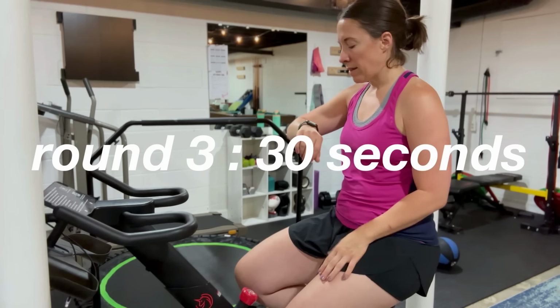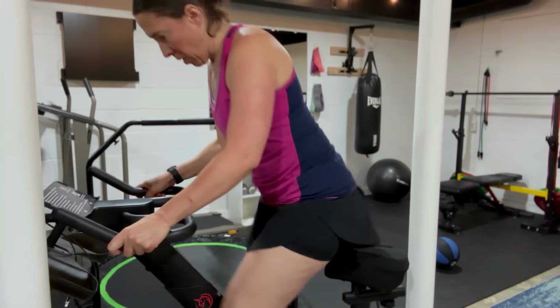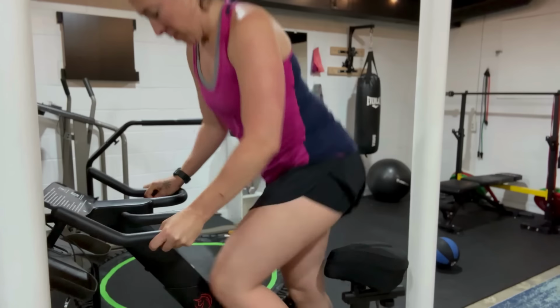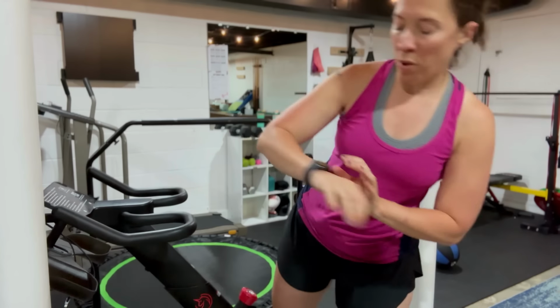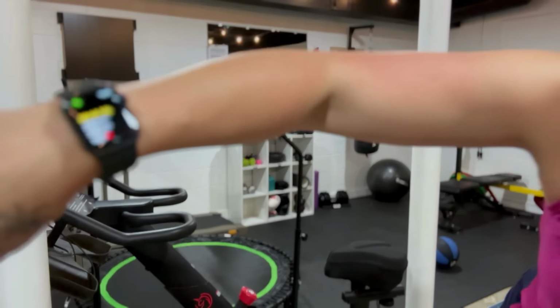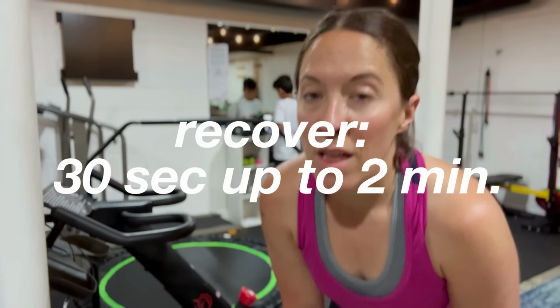Round 3. Hey Siri, 30 seconds. Okay, my heart rate this time is at 156, 157. I don't know if you even saw that, but we got there. It's perfect. So we're going to recover now. We'll recover for 90 seconds.